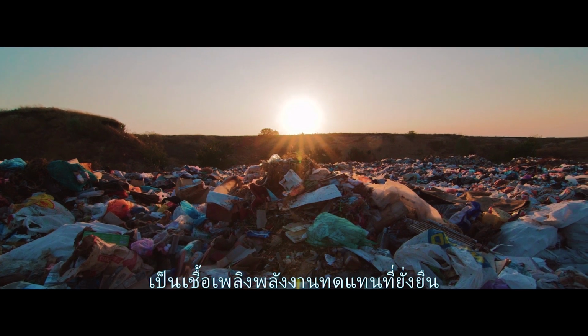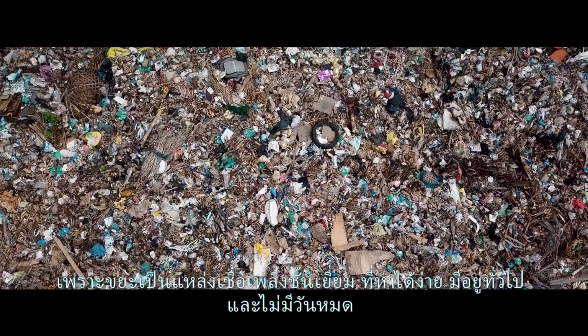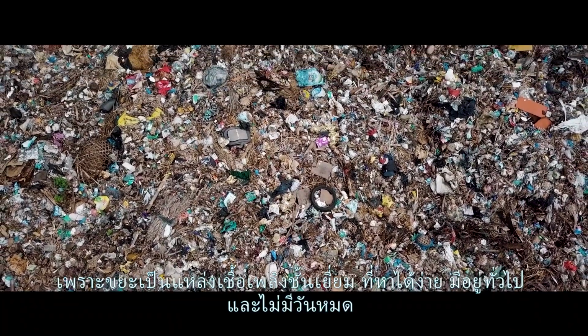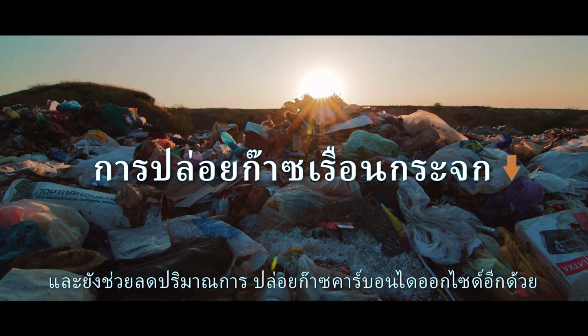Do you still think of waste as a problem? Think no more. Waste is an excellent source of energy, an inexhaustible, local and affordable raw material that can help us reduce CO2 emissions.